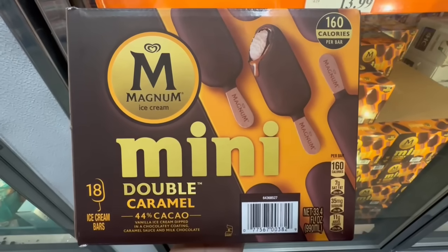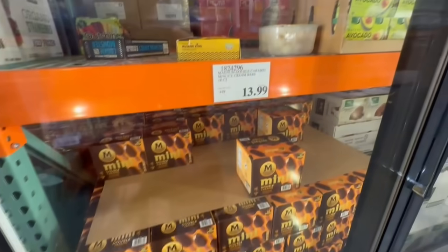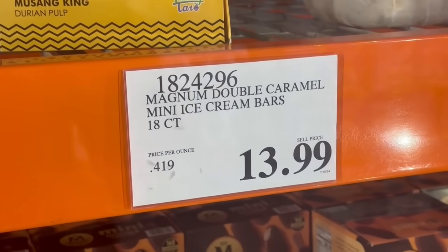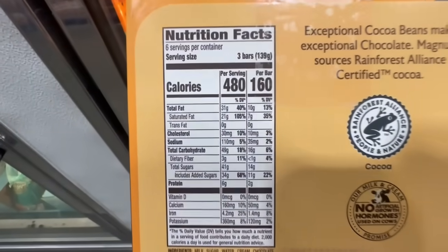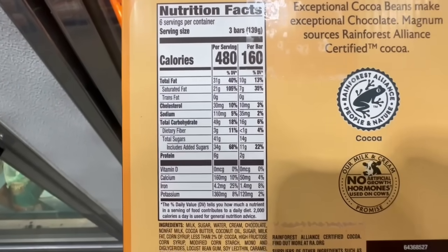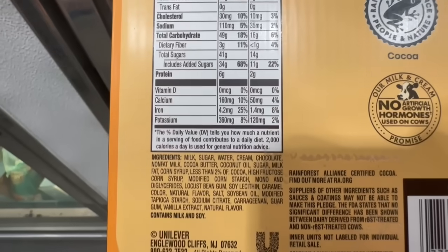I'm loving all the different options that Costco has right now with the ice cream bars. Here's another new one. It's Magnum Ice Cream, and these are their mini bars, and I actually like that. The flavor is double caramel, and it's milk chocolate, by the way. I initially thought it was dark chocolate, but it's milk. This one's currently selling for $14. And let's see here. I'm interested in knowing how many calories per bar. So 160 calories per bar, 10 grams of fat, 16 carbs, 2 grams of protein, around 14 grams of sugar. So just keep those things in mind.